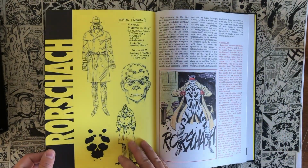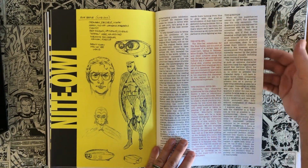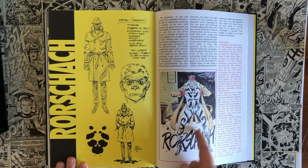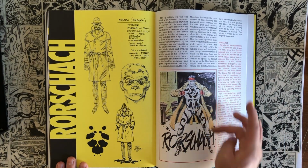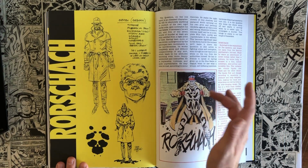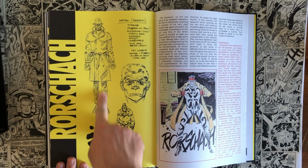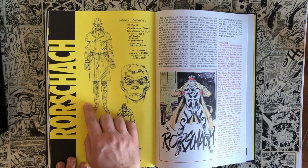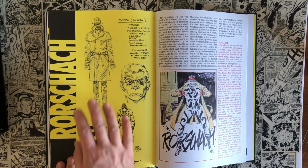So this is Rorschach, who was originally going to be the Question from the old Charlton characters. Even this character design that never shows up in the comic book, but underneath his leather jacket was going to be another Rorschach test, I guess, if you will, on his costume. Much preferred the character design they stuck with, the old trench coat tied up and the pinstripe dress pants. Looks a lot better than that.